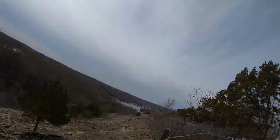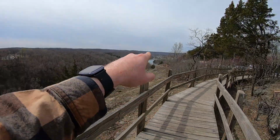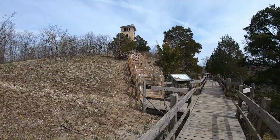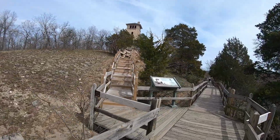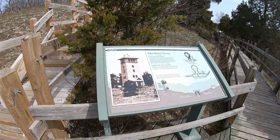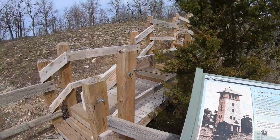Guys, we are here at Tonka State Park. The lake is still right down there, and I'm walking up here to one of the water towers, and then we'll go down to the castle in a minute. The view from the water tower is actually really good. I've been here before but never on the bike, so we'll hike up there real quick, get a little view, and then we'll walk over to the castle.